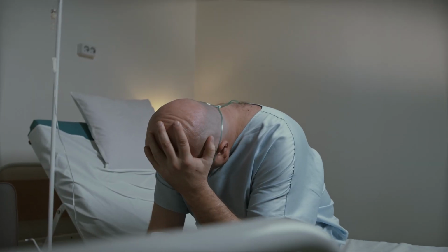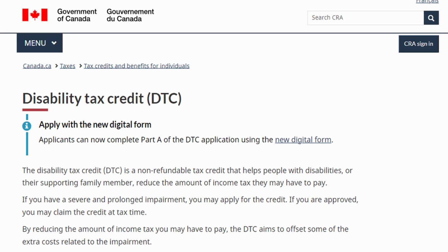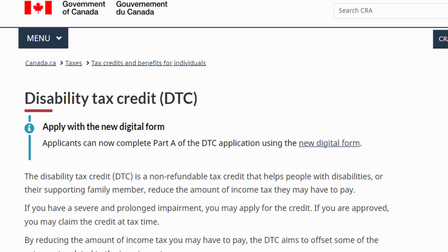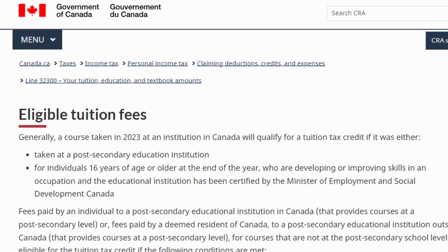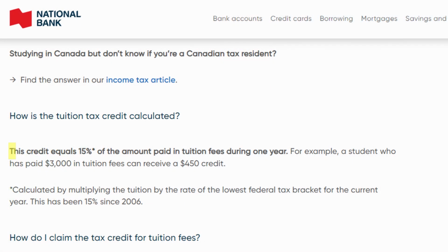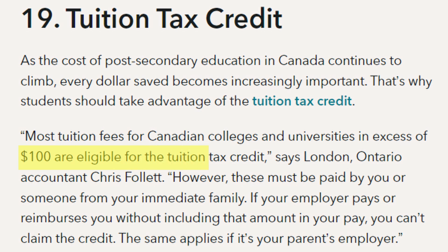If you suffer from a serious and prolonged physical or mental impairment, you could notably be eligible for a disability tax credit. If you are a post-secondary student here in Canada, you could also potentially be eligible for the tuition tax credit. This one will help you to cover a certain percentage, fixed at about 15% of your total costs, including tuition and eligible fees. However, your costs per educational institution must be at least $100.